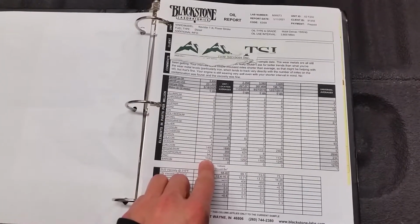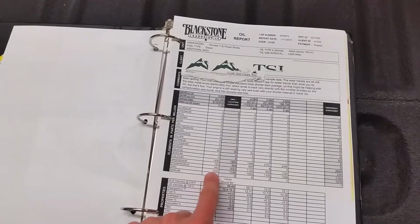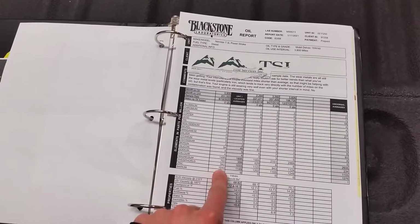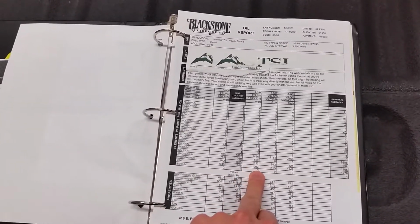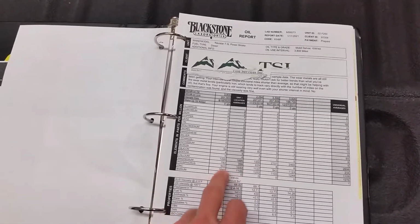Notice that zinc dropped off. In the last 20,000 miles, I was running a mix of that Mobil and Motorcraft, so I'm thinking the zinc in that Motorcraft is far less, would be my guess.